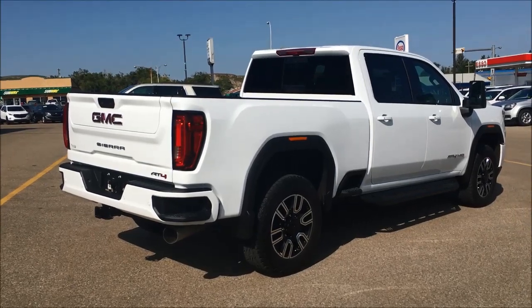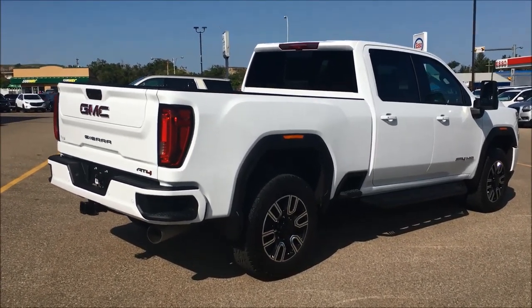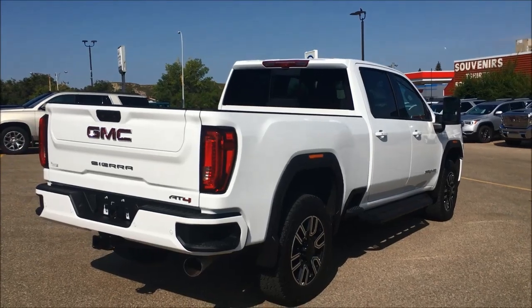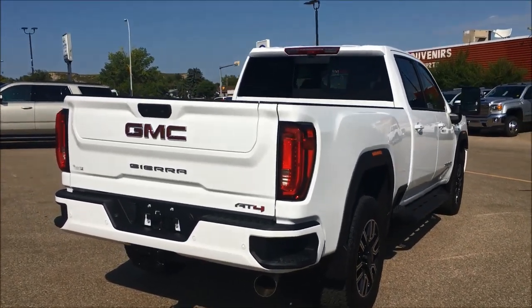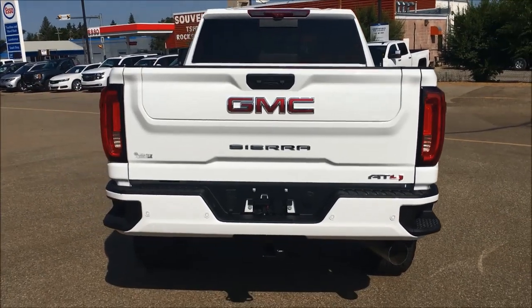If we were looking at this with a 6.6 liter gas in a 25 or 35, the gross combined weight rating would be 24,000. Your ball towing would be 14.5 on both, and your fifth wheel gooseneck would be 16.7 and 16.9 respectively from 25 to 35. And your payload would be a little bit higher at 3,800 pounds and 4,400 pounds each.